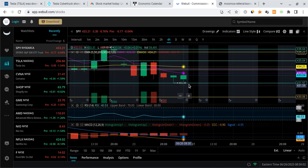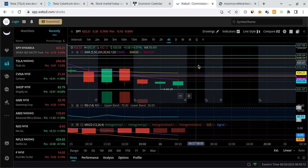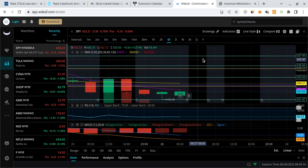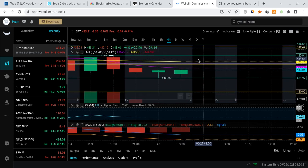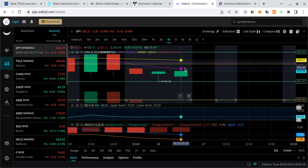There's some resistance at 433.3, which is where our 5 EMA happens to be. Then we have 434 to 434.21 as resistance, 435, 436.25 to 436.64, followed by 438 as the resistance zones to look out for. Now, the most important level out of all of those that I just named is going to be closer to about, as of right now, around 434.21, because that's where our 50 EMA is going to be on the 4 hour time frame.